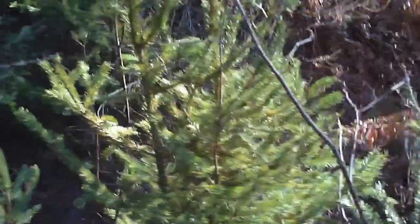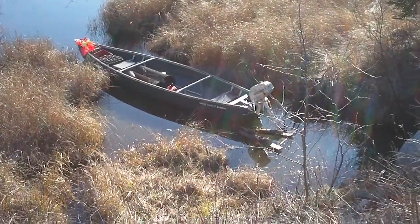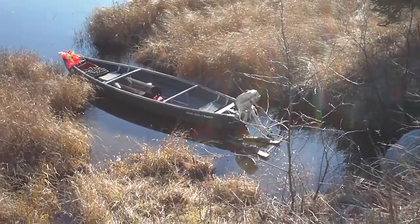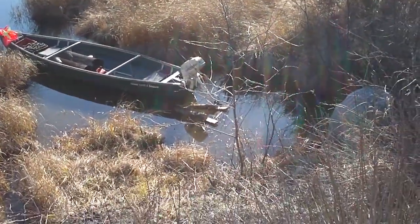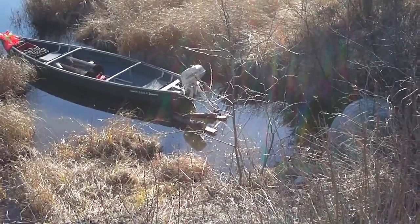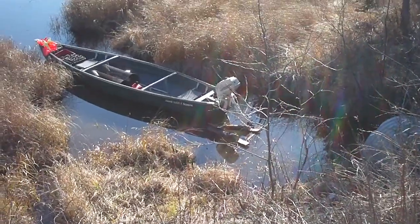Nice birdie. I got the yacht all set up, ready to go. A couple funnel traps, some 330s, some 120s, and I got my little tow behind boat there. It's got 3 little leg holds on it for the muskrat. It's going to be a nice day.